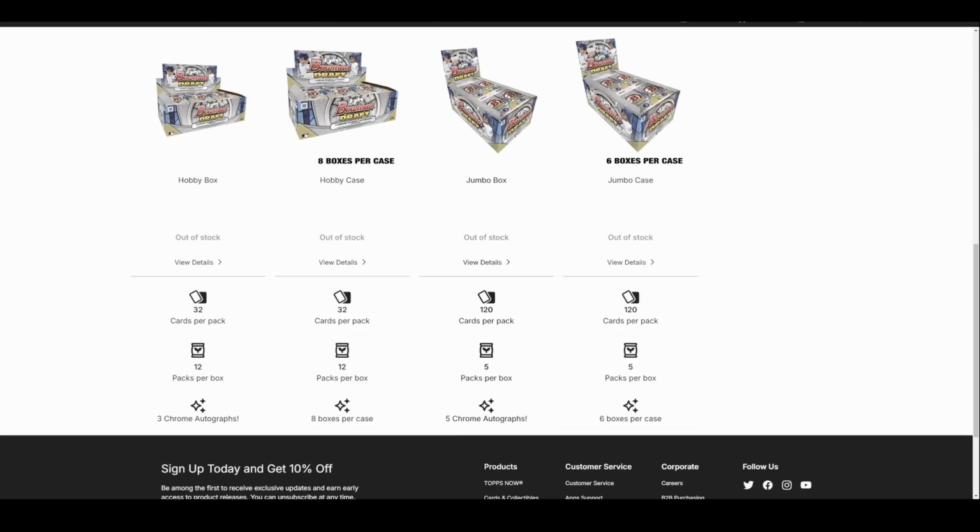It went up for sale. I made sure I was in a position to buy around noon. Refreshed, it was up. I looked at it. I saw the prices. I did some quick math between the two boxes. Poked around a little bit. I added a hobby box to my cart. I started checking out, and I said, no, I'm not doing this.